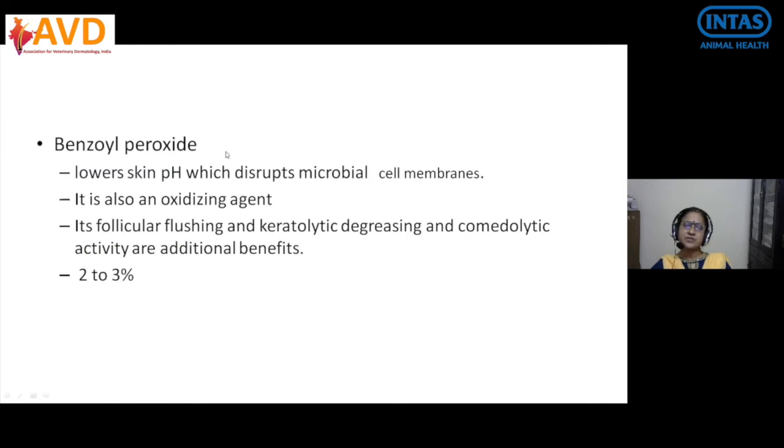Then benzoyl peroxide. This is, I can say, the superior antibacterial or antiseptic shampoo. How it functions: it lowers the skin pH. Most microbes multiply at alkaline pH, so if you reduce the skin pH using this component, it prevents bacterial multiplication. It is also an oxidizing agent, with excellent follicular flushing and keratolytic activity, and degreasing and comedolytic activity as additional benefits. That is why whenever you are suspecting bacterial folliculitis and pyoderma, benzoyl peroxide containing shampoos are superior. It's available as a 2 to 3% solution.